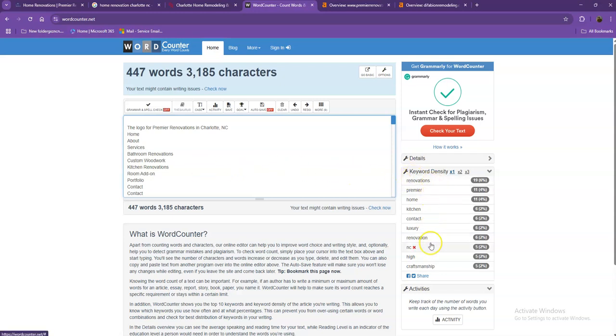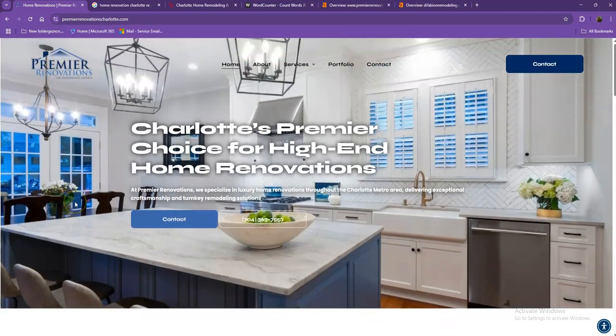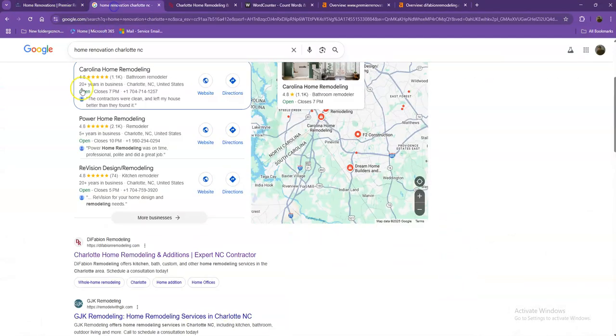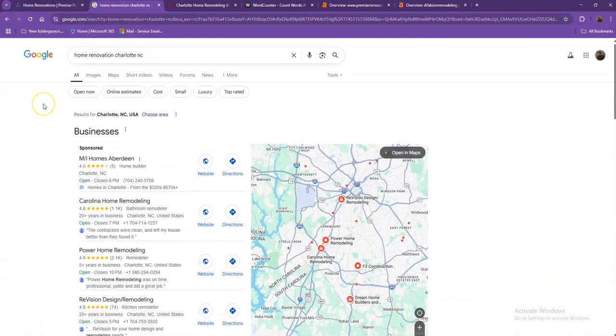Another thing we like to talk about is keywords. Google is also looking for keywords. It's looking for what the site should be found for. And if you have the exact words listed multiple times on your website, you're going to be really relevant for that search. And of course, Google is going to be willing to put you higher in the results. So we did a quick search and I used the keyword home renovation in Charlotte, North Carolina, which is a pretty good example of a strong keyword.